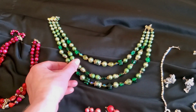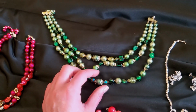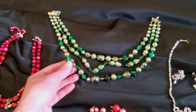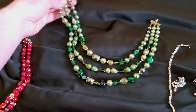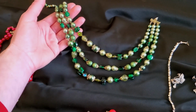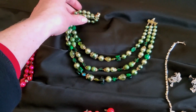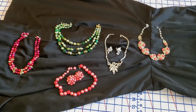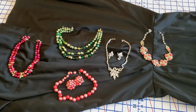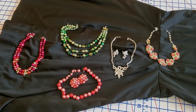And then, of course, I had to bring out this green one. I know it doesn't go with most of the shoe choices, but look, it's so cool. It's got three strands. I mean, ba-bam. It's also really heavy, because the beads are glass, not plastic. So that's special. Okay, so these are all good choices. I have to try the dress on, and I'll tell you which one wins.